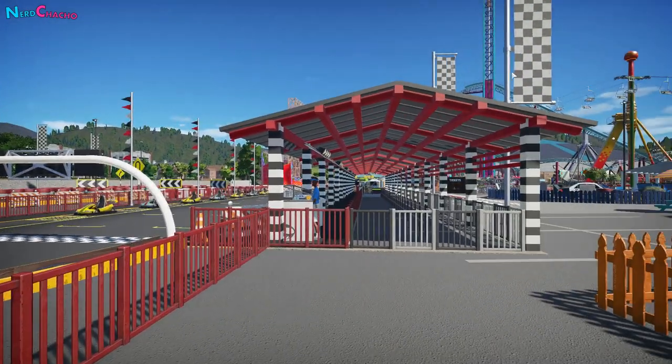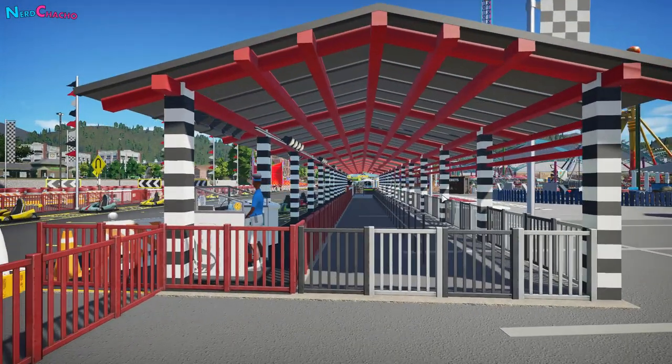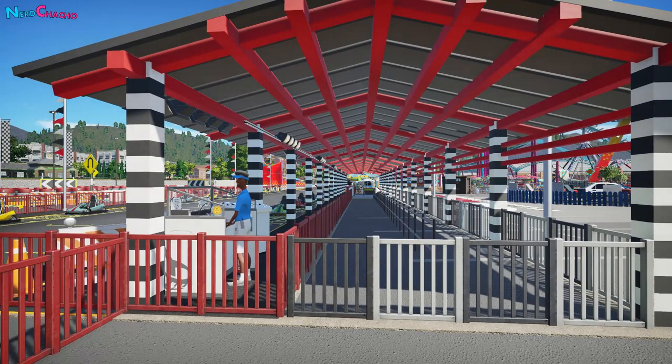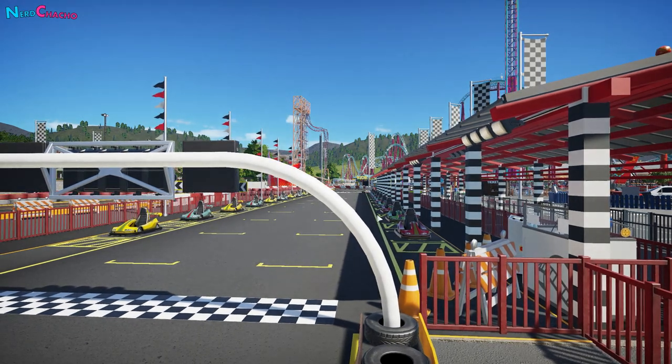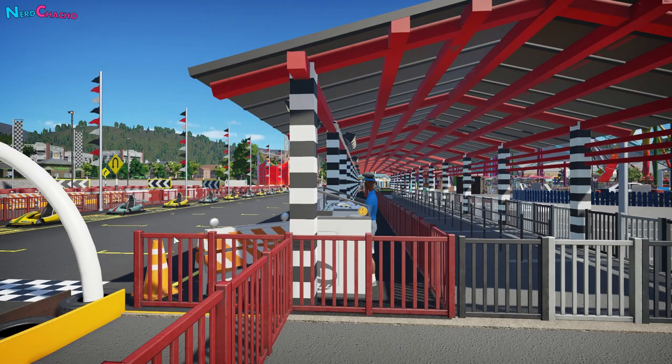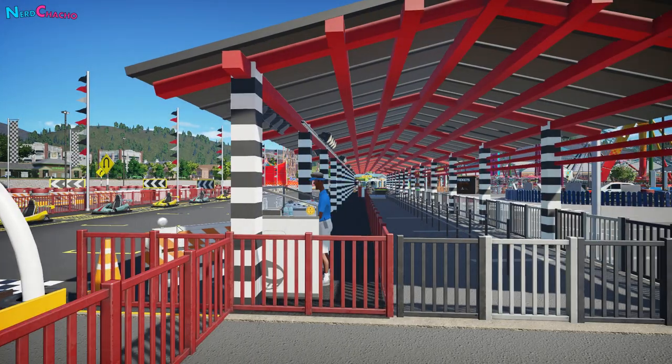But this is the station building, where I wanted all of the queue to be undercover. Nice and simple queue, and again, it's that principle of the padding. And then you've just got the station in here. Nice and simple station. There's no frills to it, but it's got all of the race theme to it. So it's got all of the usual black and white stuff, and then the red just to incorporate this idea of racing.